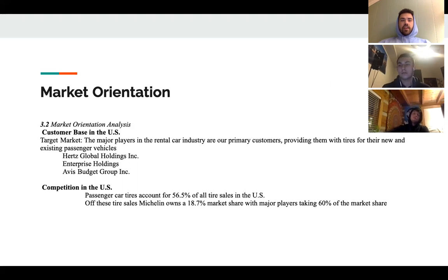And then the competition in the United States, where passenger car tires account for 56.5% of all tire sales in the US. Of these tire sales, Michelin holds an 18.7% market share, with the other major players like Goodyear, Bridgestone, and Cooper taking up 60% of the rest of the market.